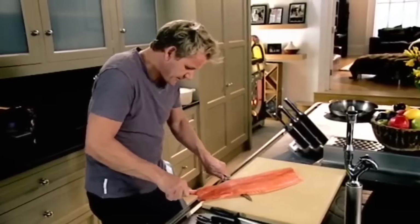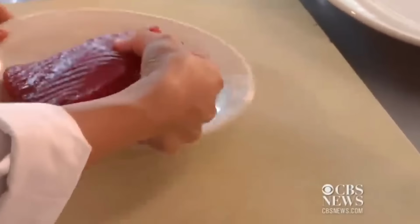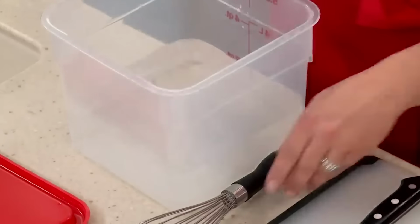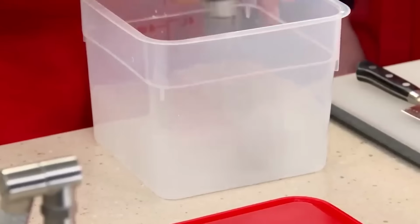Salt gets a bad rap, but its importance in seasoning and preservation cannot be underplayed. There are two ways to cure salmon, wet or dry. Applying a dry cure means covering the fish in salt and rinsing off the excess after a long period of time, anywhere between an hour and a full day. With a wet cure, a brine is prepared using salt and sugar, and the salmon is submerged in the liquid for around 6 to 10 hours.